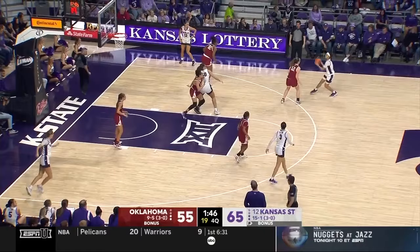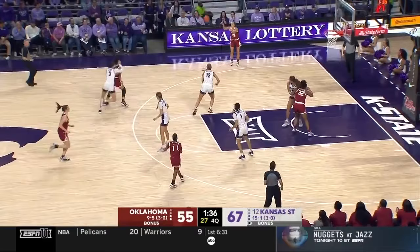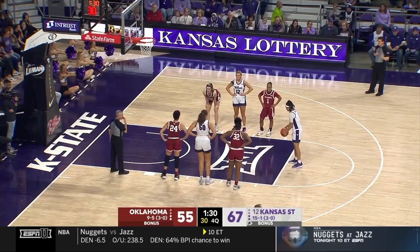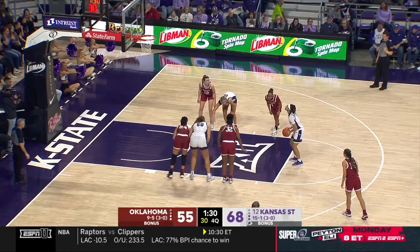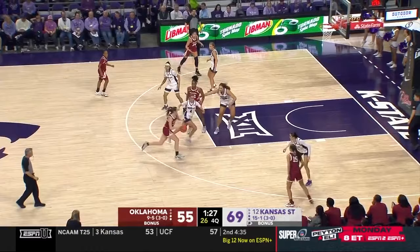10-point lead for the Wildcats. They go to Lee. Little step back. Before the double team can get there, she scores. 14 points now for Ayoka Lee. And into the hands of Walker for the rebound, and Oklahoma commits the foul. She makes two. Oklahoma had closed to within 7 in the game, but Kansas State has stretched the lead back out to 14.